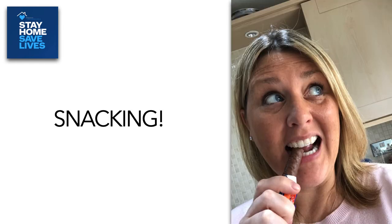Finally, number five, snacking. Try to avoid reaching for the biscuit tin while you're passing the hours away at home. It takes our mouths 2 to 3 hours to recover from a sugar attack. If you constantly reach for treats without allowing your mouth the time it needs to recover, then you run the risk of causing tooth decay. Save the sugary treats for meal times and stay away from sipping sugary drinks.